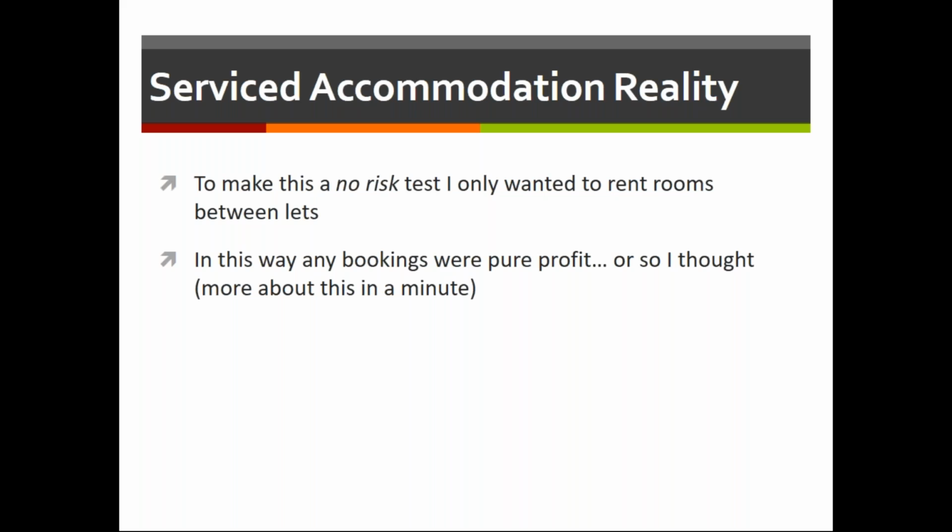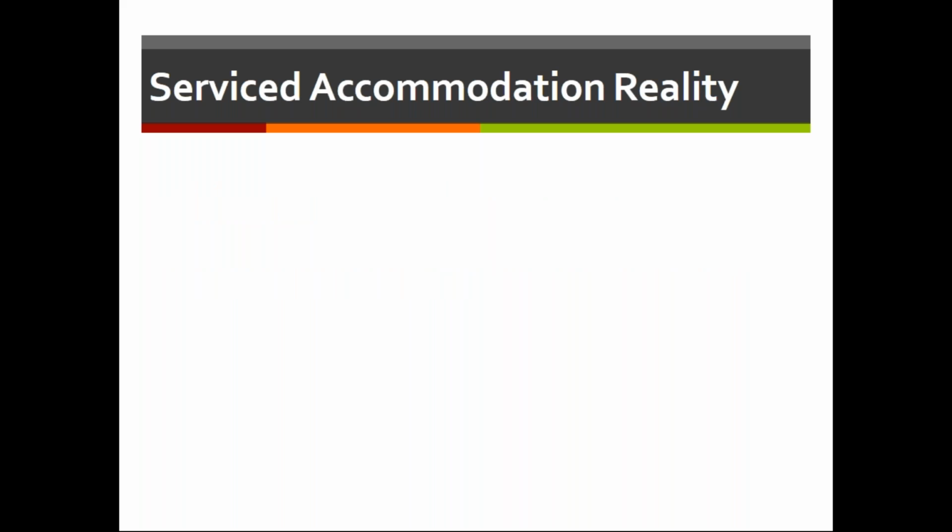But you're far better off using a flat or a house, because that's really where serviced accommodation stands in its own. Because people want their own home to move into without having a hotel and all the restrictions they have when living in a hotel. Now, to me, this was a no-risk way of testing things out, because anything I let was pure profit. Well, I'll talk about that in a minute.